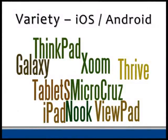The current popularity of Slate tablet devices, I believe, has a lot to do with the variety in operating systems, Android and iOS being the two large operating systems today. The variety in sizes: the 10-inch Lenovo ThinkPad, the 7-inch Samsung Galaxy Tab, the iPad, the Barnes & Noble Nook, the Kindle Fire, the ViewPad, the Micro Cruise.